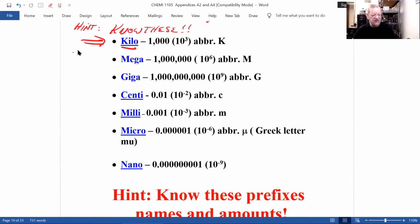Now, centi, like in centimeter, is 100th. And you should know this prefix means this number, both scientific and decimal. And then milli, like in milliliter, is 1,000th. Again, centi is 100th. Milliliter is 1,000th. Kilo is 1,000, which is what 10 to the third is. And those are the three I'd like you to know for my class.